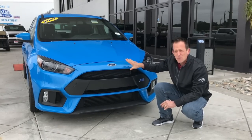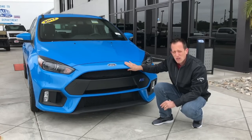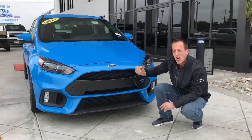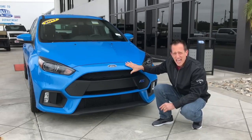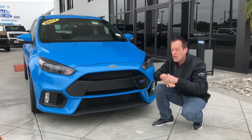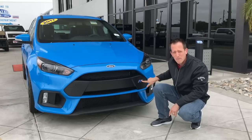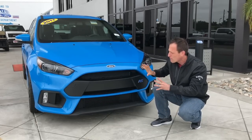Another thing that I want to point out about this car is that you may not know, but this is a special Ford Focus RS color only. It's called nitrous blue. It's actually an additional cost option, and you could only get it on the RS. And this is really the colors of their whole program, because as you can see, the emblems as well are finished in that blue. So it matches both perfectly.